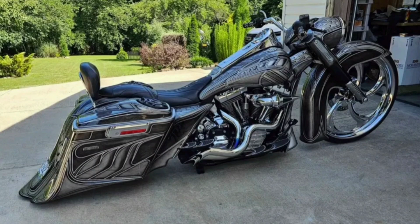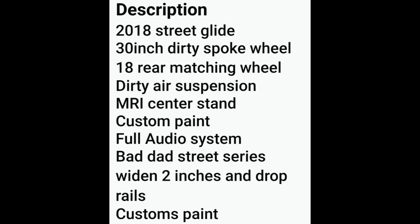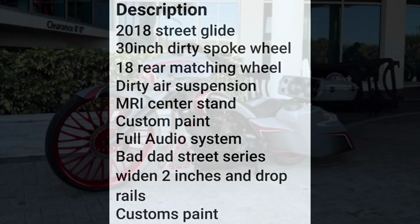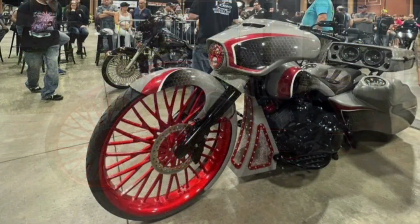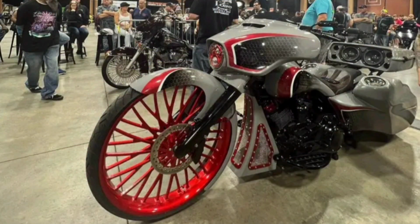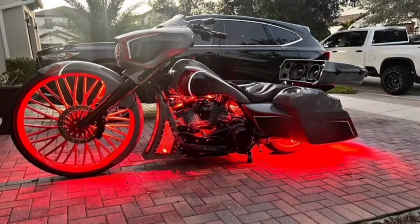Next, got a 2018 Harley Davidson Street Glide for $45,000. Now, I'm not going to take away from this bike, but I think what he's asking is a little high for what he's got going on here. Because, you know what? It's a mediocre paint job. Honestly, I don't see $45,000. That's my personal opinion. But what do you guys think of this Street Glide here and that price? Leave it in the comments.